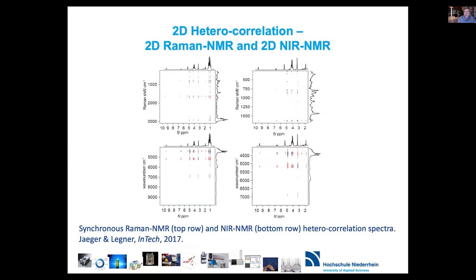So when you use heterocorrelation spectroscopy, you get one frequency from the NMR and the other frequency or wave number, let's say, from Raman or from an NIR spectroscopy. That's something you can see here. So the common domain, the perturbation domain, according to Noda, is the reaction time. So we followed a reaction shown here. I will explain a bit later.